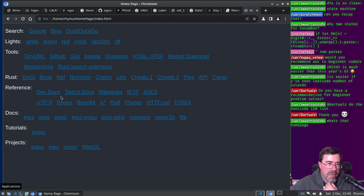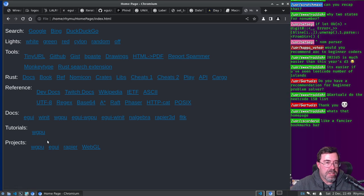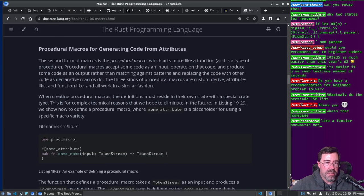He inspired me to make my browser homepage just a bunch of links to things I commonly want to go to first. So whether it's Google or ChatGPT or Rust libraries or turning my LED lights on and off or different projects I'm working on, it's just a convenient way, instead of having bookmarks. Yeah, it's like a fancier bookmarks bar.